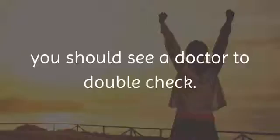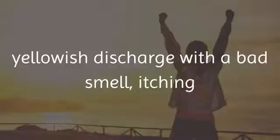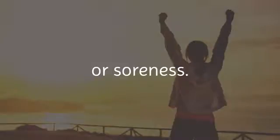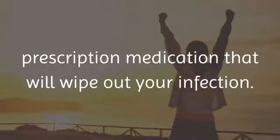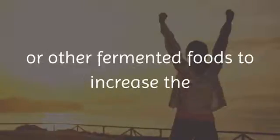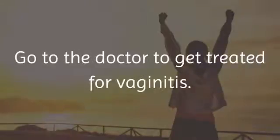7. If you aren't sure that what you have is a yeast infection, you should see a doctor to double-check. Yeast infection symptoms include curd-like, yellowish discharge with a bad smell, itching and burning in the vaginal area, a rash on the vulva, and burning or soreness. If your infection still won't go away after a week or so, make an appointment with your doctor to get prescription medication that will wipe out your infection. You can also try doubling your daily intake of yogurt or other fermented foods to increase the levels of good bacteria in your body.